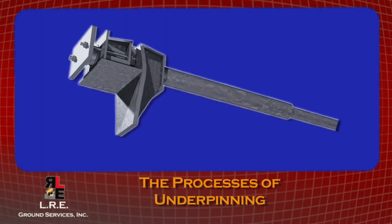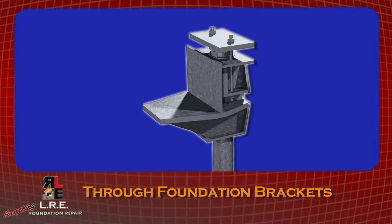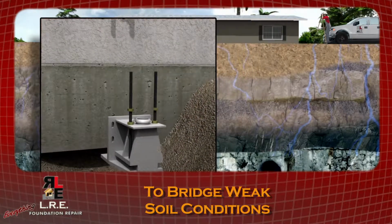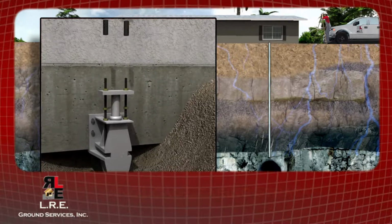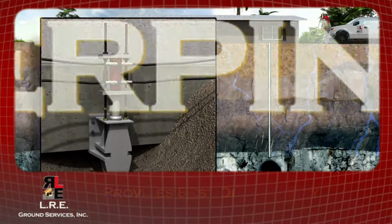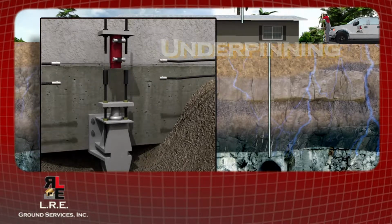The process of underpinning utilizes industrial strength engineered pier sections that are hydraulically driven or drilled through heavy-duty steel foundation brackets to bridge the weak soil conditions between the building's foundation and the competent load-bearing strata. While compaction grouting is the only remedy for a true sinkhole, underpinning provides the best opportunity to lift your home back to level position and stabilize your foundation.